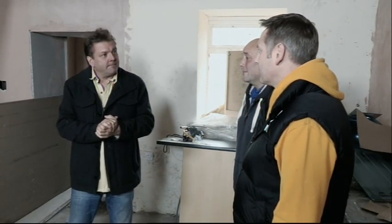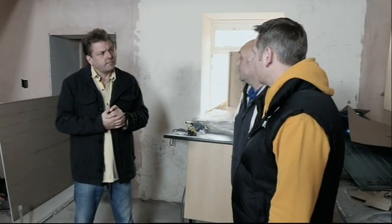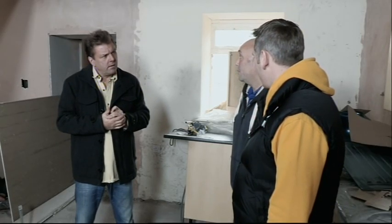OK, so here you go, you've got your house. What are you going to do with it? What's the plan? I think it'd be better off turning it back into a 3-bedroom. So I think I'd have the downstairs as a living room, this is a kitchen diner, and the bedrooms upstairs on the 3rd floor.